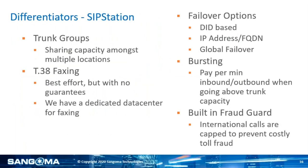So what makes SIPStation different, besides the fact that it's from us? Trunk groups. So if you have multiple locations across the country, maybe they are busy at different times. Instead of buying 5 trunks for one and 5 trunks for the other for a total of 10, you can reduce your telecom spend by going down to 6 or 7, depending upon what call volumes look like across all of that. Again, with the T38 faxing, it's best effort. It's not 100% like FAXStation, but we do have that dedicated data center.